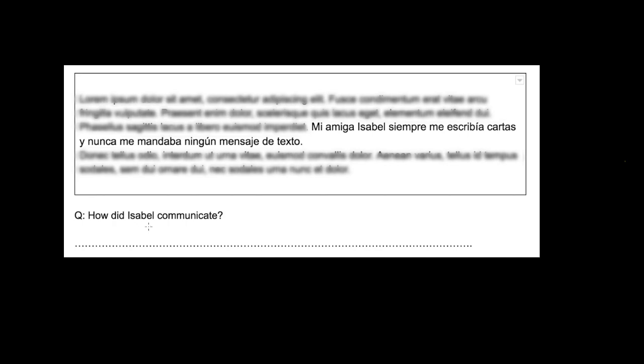So the question is, how did Isabel communicate? How did she communicate? And if I read the sentence that would give me this information, the sentence is, mi amiga Isabel siempre me escribía cartas y nunca me mandaba ningún mensaje de texto. So the most obvious means of communication here is mensaje de texto. This is a cognate and I recognize it straight away. But careful, because I have nunca me mandaba ningún mensaje de texto. Nunca and ningún. She never sent me any text message.